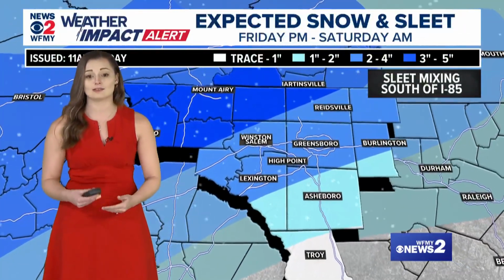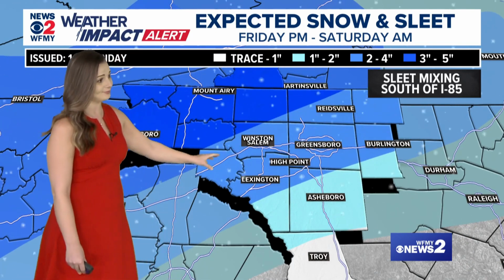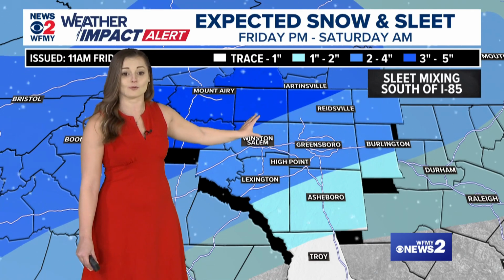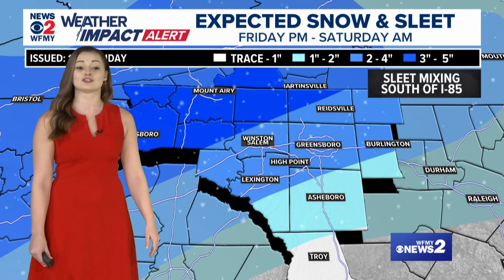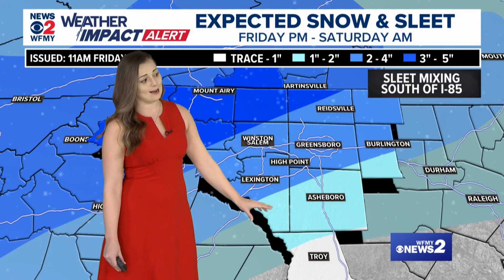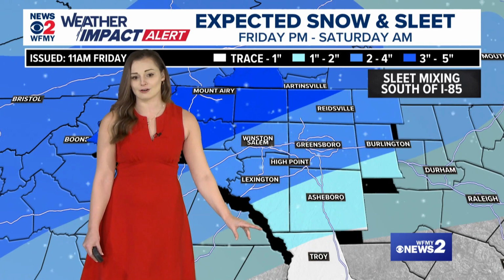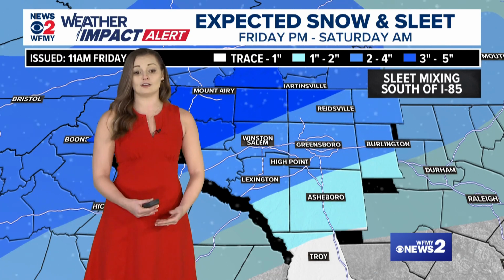So expected snow and sleet for our area. Again, this is a map issued earlier this morning at around 11 o'clock. Still pretty accurate as well, seeing 2 to 4 inches for the majority of us in Greensboro, especially to our north as well as to our west. In the mountains here and in the higher elevations and in the foothills, I'm expecting 3 to 5 inches possible. You're going to be seeing even more to our north and west, but to our south, on the other hand, due to that mixing with possible sleet, I'm expecting a little bit less, maybe even a little bit of freezing rain that could coat the ground and cause some hazardous conditions for not only driving, but also for walking along the sidewalks.